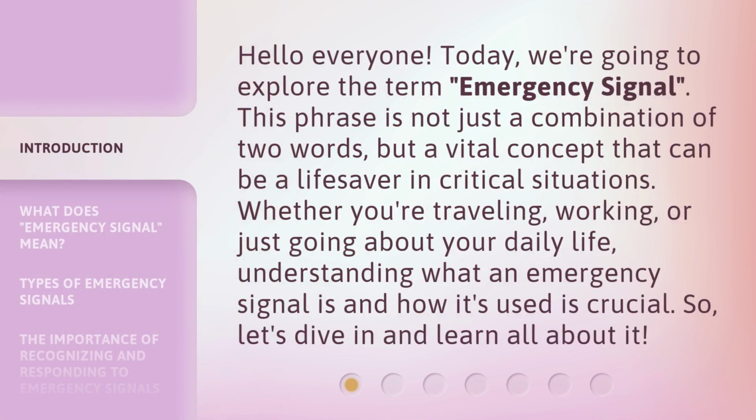Hello everyone. Today, we're going to explore the term emergency signal. This phrase is not just a combination of two words, but a vital concept that can be a lifesaver in critical situations. Whether you're traveling, working, or just going about your daily life, understanding what an emergency signal is and how it's used is crucial. So, let's dive in and learn all about it.